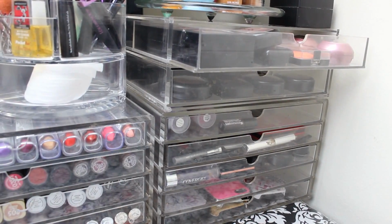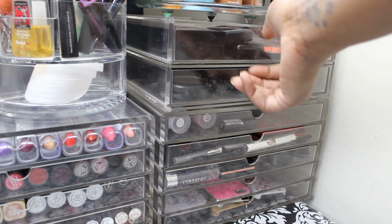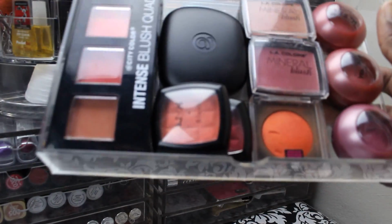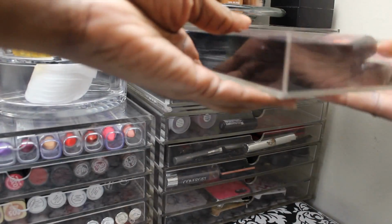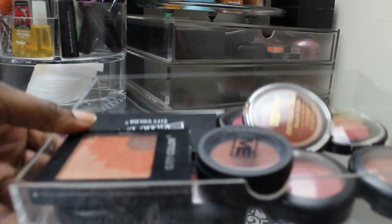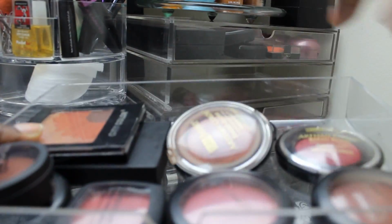So my last set of Muji drawers, again, this is another large true drawer set. The first one houses a bunch of random blushes, and there's some Maybelline, some Clean Color, some City Color, some NYX in there. And then in the next one, there's more blushes, and they've kind of shifted around a little bit. But there's some City Color, some Ricky, some MAC blushes, some Black Radiance, and a little Ageless Derma.